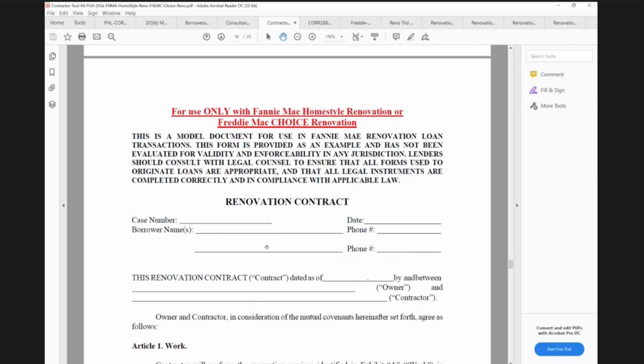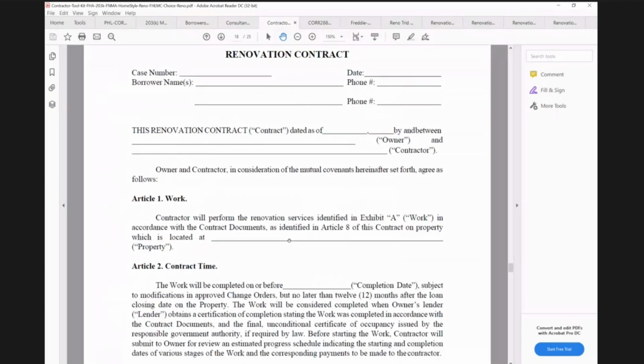And this is not fillable, so this would have to be filled out. You could print it, or I guess you can't type it. Nobody's got typewriters, but just that it would have to be filled out. And that's something possibly you should fill out for the contractor as well to help him out.